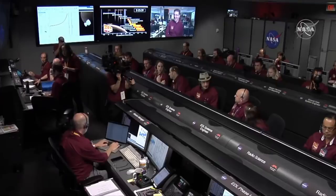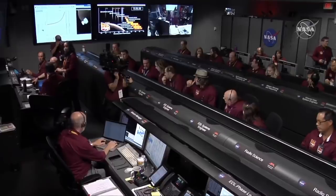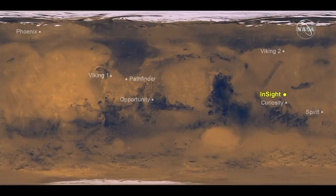So where is InSight going on Mars? It's a place called Elysium Planitia. Planitia is Latin for flat. Elysium is ancient Greek for afterlife paradise. It's located near the equator, north of Gale Crater, not too far from the Curiosity rover. The team calls it the biggest parking lot on Mars. It's a place that's safe, with plenty of sunshine that will power solar instruments to study the interior of Mars.